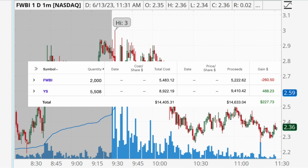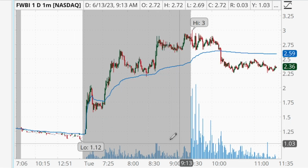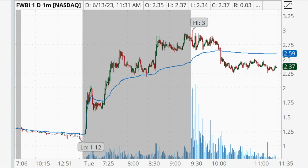Alright, so the first trade today was with FWBI. This was a stock gapping up big in pre-market. We could see it had this big spike up from the previous day's closing price of $1.14 all the way up to a pre-market high of $2.94.